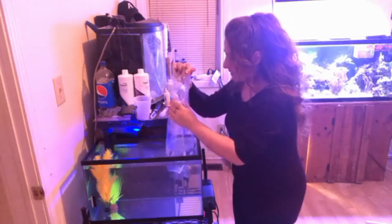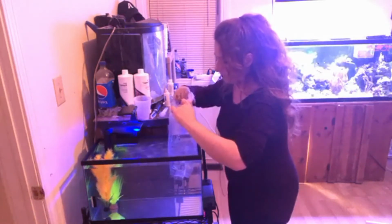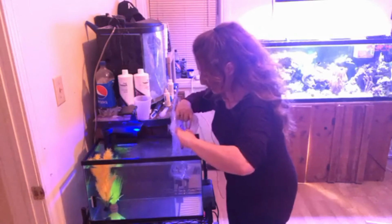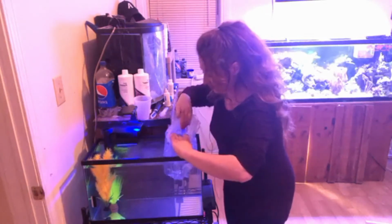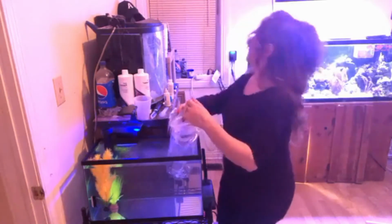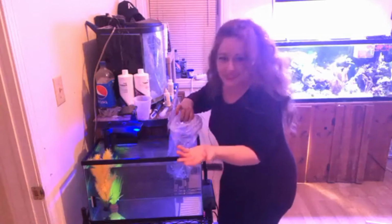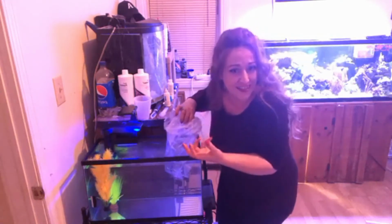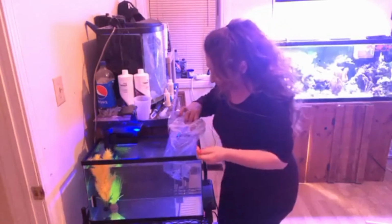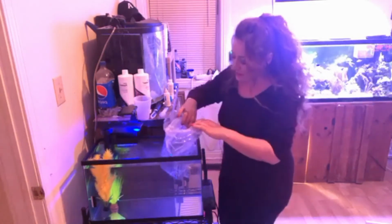Go ahead and put the bag back in the water. And again, wear gloves. I should have gloves on. My apologies. Trying not to touch my hair here. Okay, guys, you ready? I still get nervous. I love seahorses so much, and these guys are so perfect.